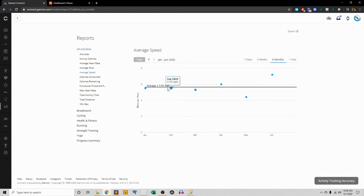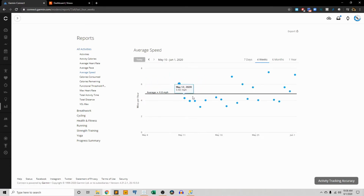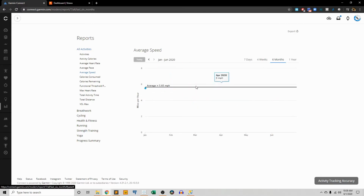I think the main point to take away over here is that when you're looking at too small of a data set, or not enough data to tell the whole story, it's going to be difficult to figure out the value of fitness.